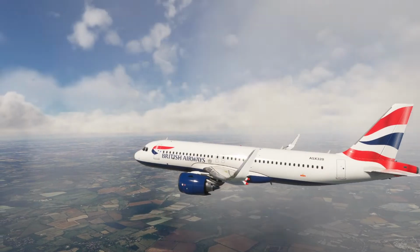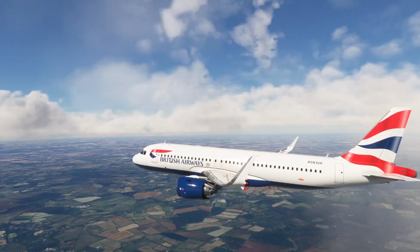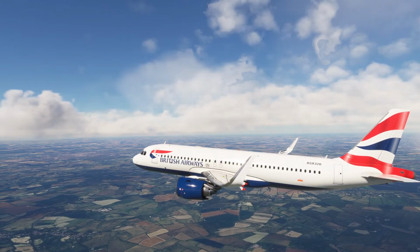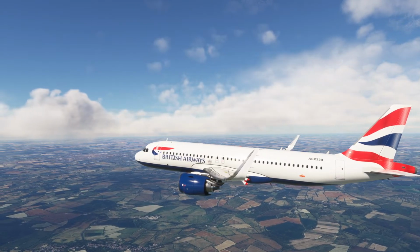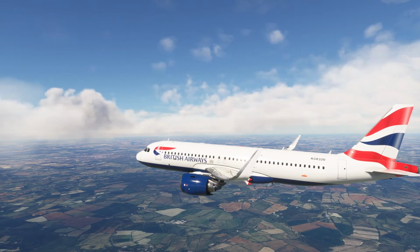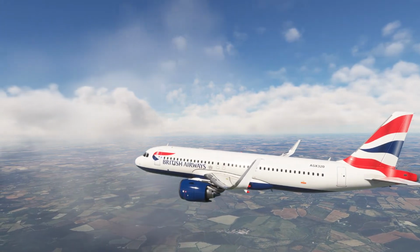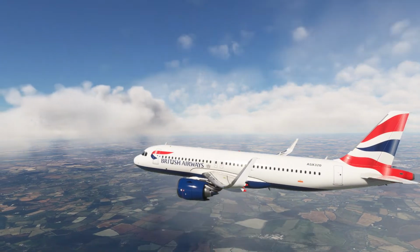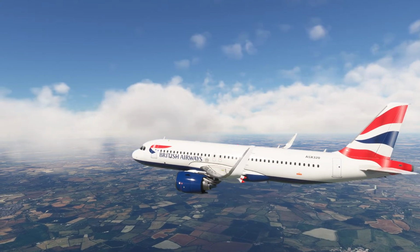Oxford approach on 125.09. Good day. 125.09, Speedbird 1123. Goodbye. Oxford approach, Speedbird 1123, 5,600 feet. Speedbird 1123, Oxford approach, altimeter 29.901, radar contact, continue.